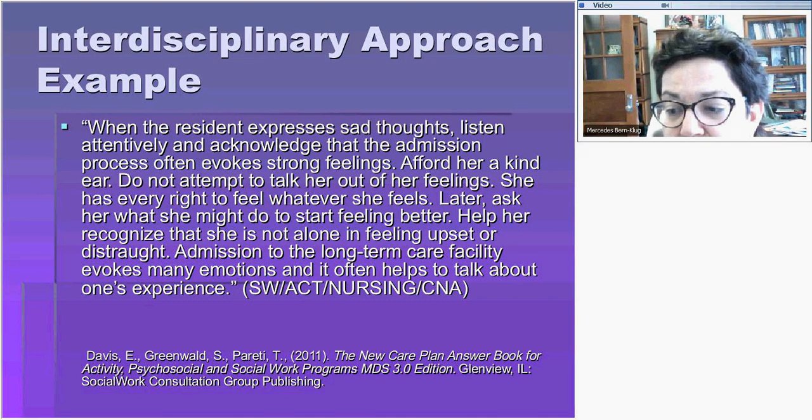Here it goes. When the resident expresses sad thoughts, listen attentively. Acknowledge that the admission process often evokes strong feelings. Give her a kind ear. Do not attempt to talk her out of her feelings. She has every right to feel whatever she feels. Later, ask her what she might do to start feeling better. Recognize that she is not alone in feeling upset or distraught. The long-term care facility evokes many emotions, and it often helps to talk about one's experience.